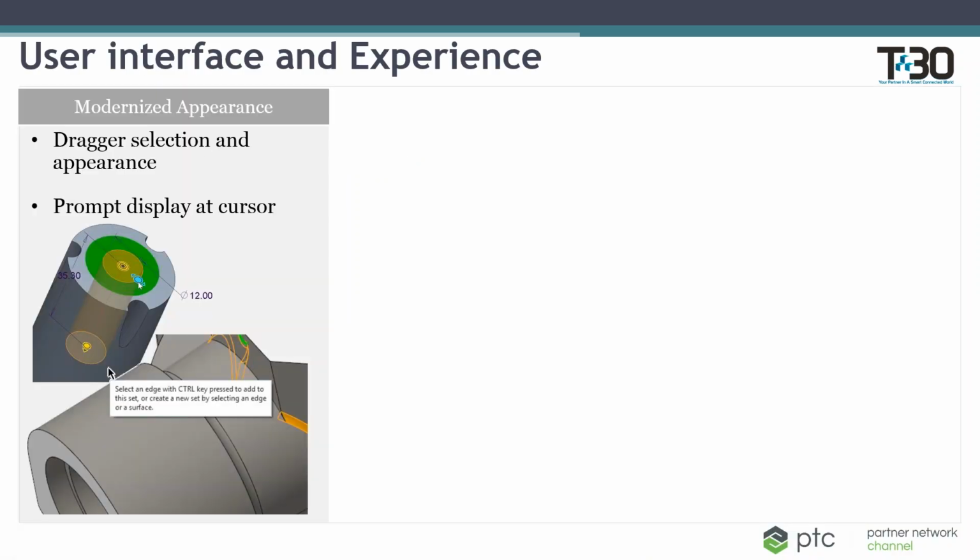So the user interface in Creo 5 has increased its functionality by adding a more modern appearance. So basically, it's going to provide you with a cleaner look and a more concise and clear information on your screen. So for example, the dragger selection was changed to provide clear information on how you're editing and modifying your model.